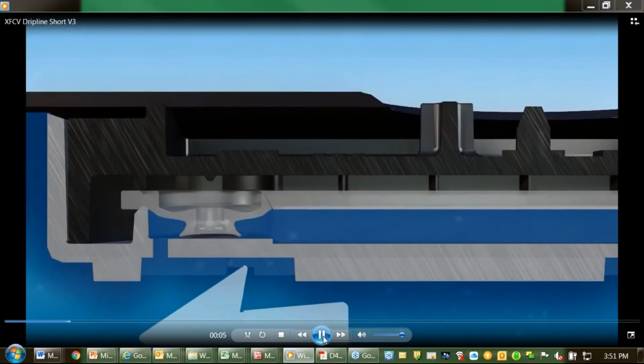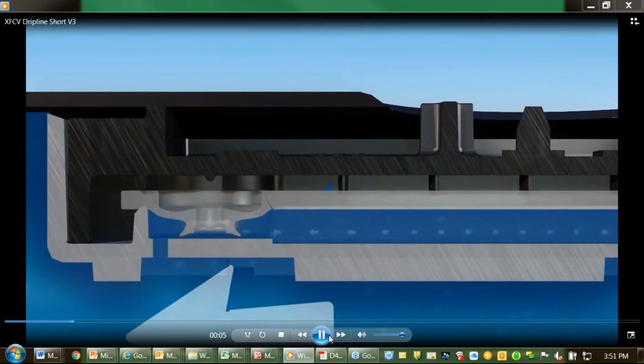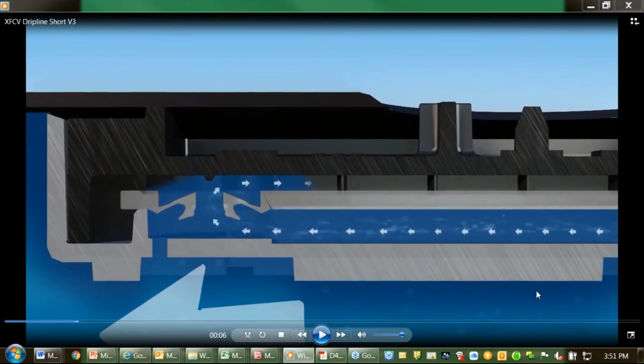We have 3 pieces here. You don't see the copper; it's up on top here. But this is the diaphragm in the middle, and then 2 plastic pieces on both sides of it. And now we're inside the drip line, and let me try that again. Right here is the check valve.